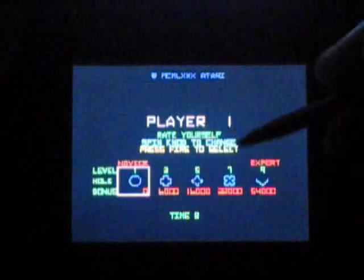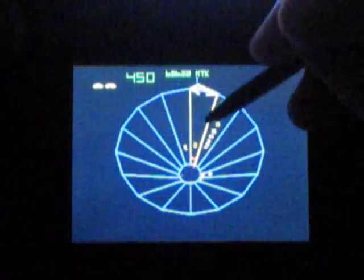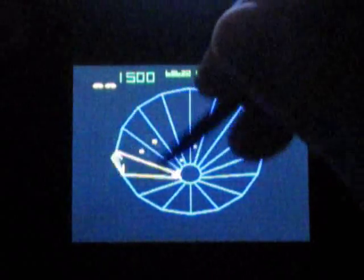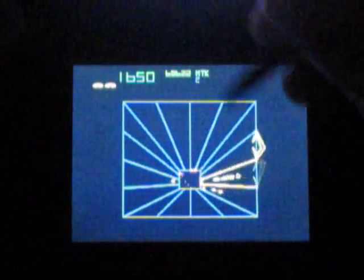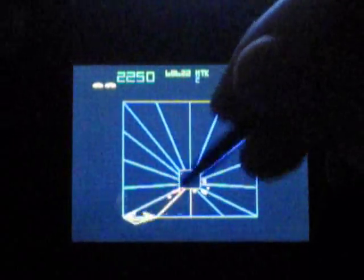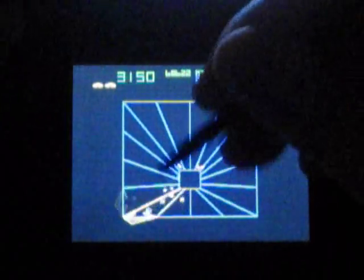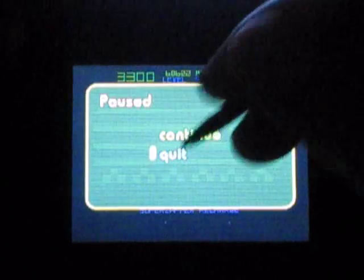Oop, my bad. So you control your ship there by moving the stylus around, and you shoot by holding down either the L or R button depending on what's more comfortable for you. And it's just like the arcade Tempest. I'll go ahead and play this level here real quick and I'll move on with the review. So you guys get the idea of that. So there's Tempest right there.